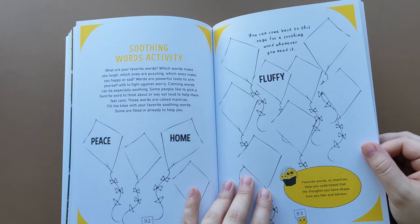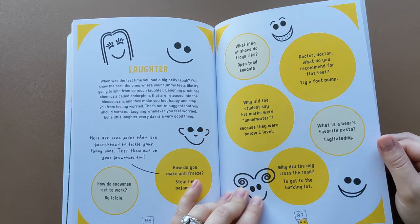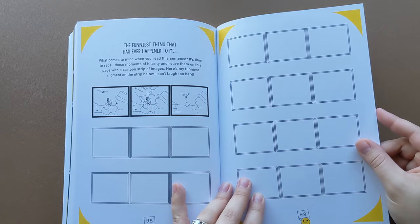This is a fun activity where your child can write their favorite words that make them feel really calm or happy on these kites. Here they're talking about the importance of laughter, and we are reiterating that point with some very silly jokes. Here's a prompt for your child to make their own cartoon strip of some funny things that have happened to them in their real life.